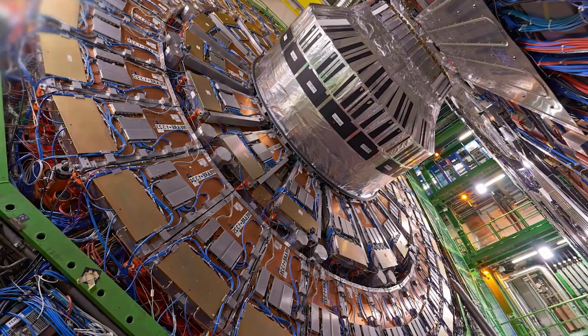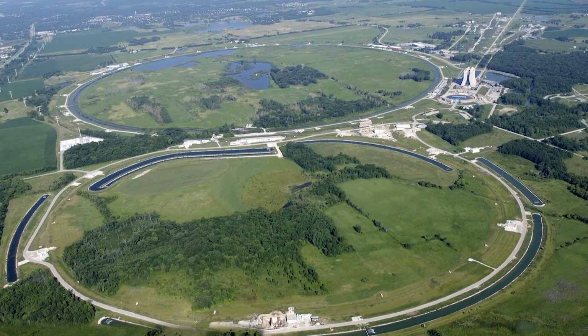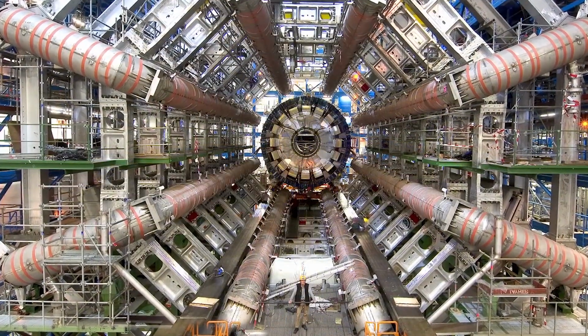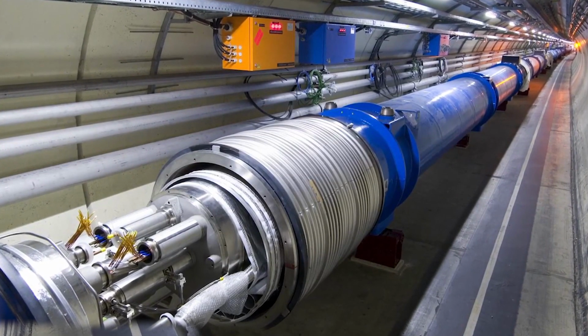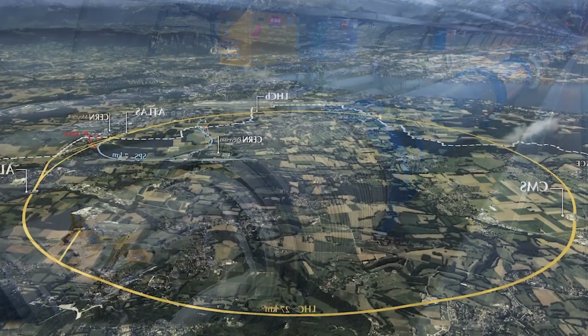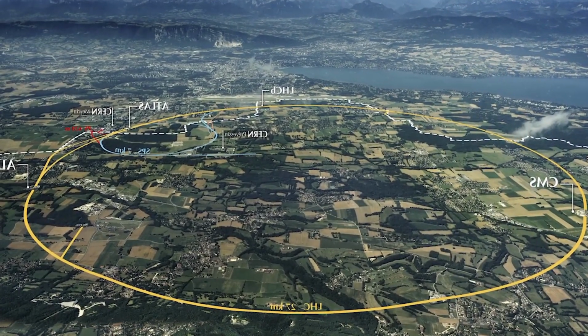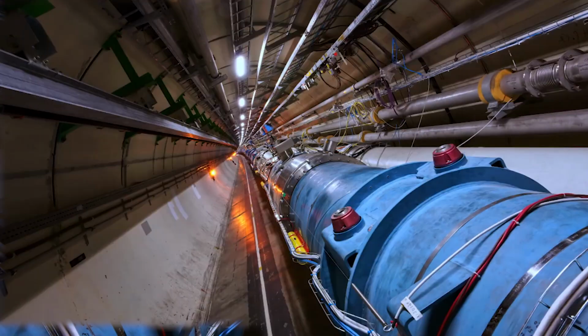Number 10. The Large Hadron Collider. The largest machine in the world by quite some distance is the Large Hadron Collider. It's the most powerful particle collider ever built, and it's based at the world's largest laboratory at CERN near Geneva in Switzerland. Particles are sped up to nearly the speed of light before being smashed into one another. But to do this requires a vast circular tunnel that's 16.5 miles long and buried 328 feet beneath the surface.